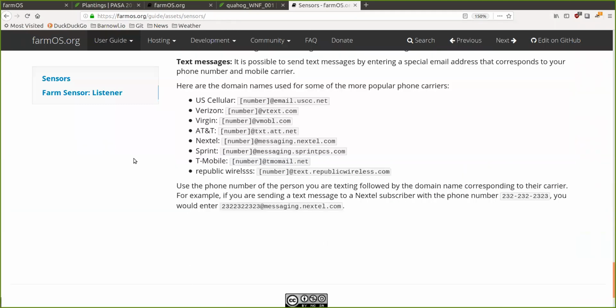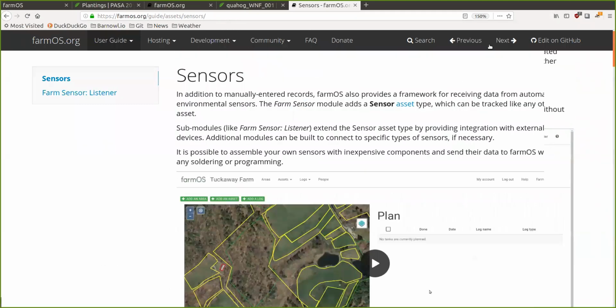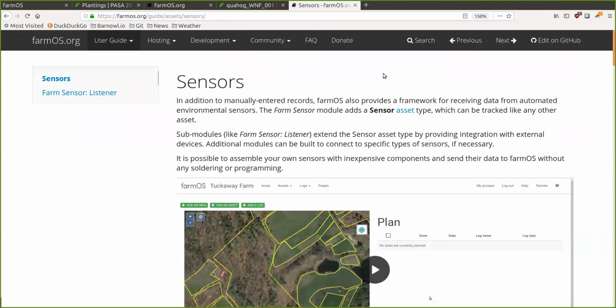So yeah, there's some good documentation here. It does require a little bit of interest in kind of hacking things together, but it can be pretty fun if you're into that.